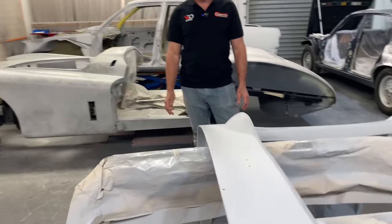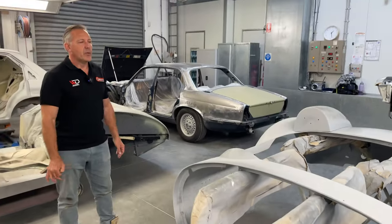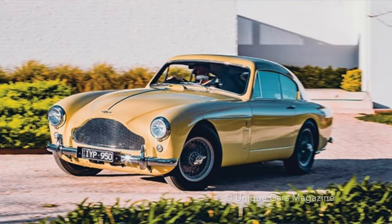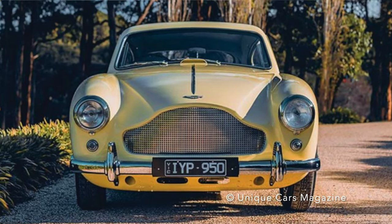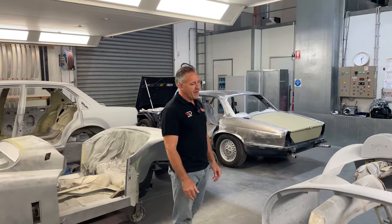And this one here, we did an Aston Martin DB2 Mark III. We took it to Motor Classica in 2019, and we were lucky enough to walk away with Best in Show. Oh wow! So yeah, cool. So that was a huge honour, a huge privilege, and a massive event.